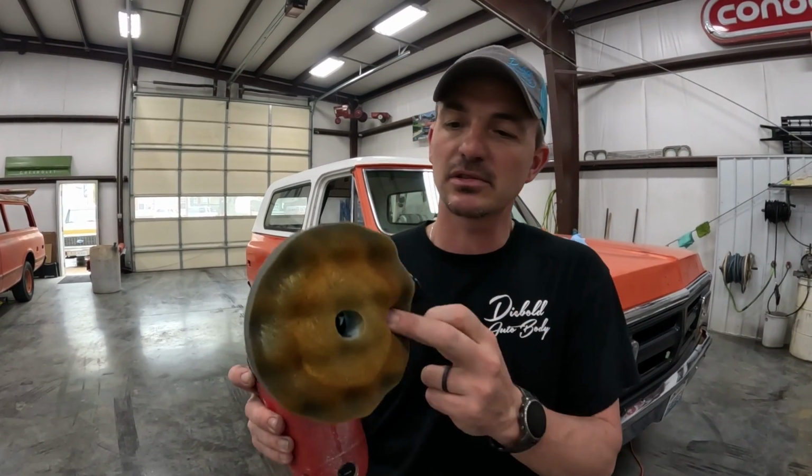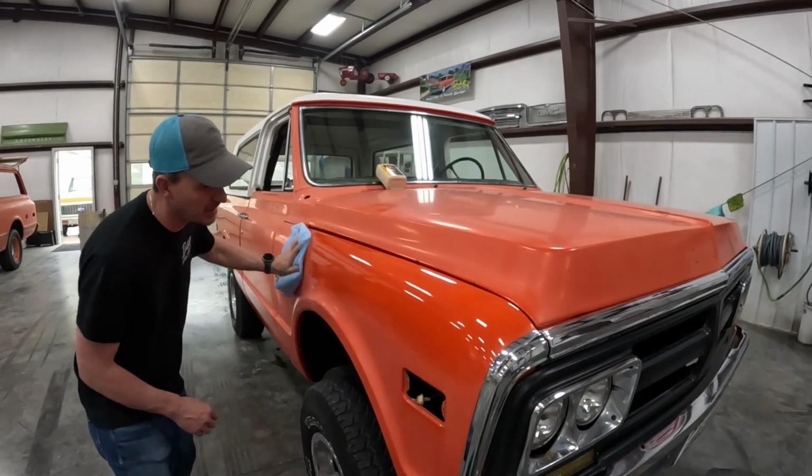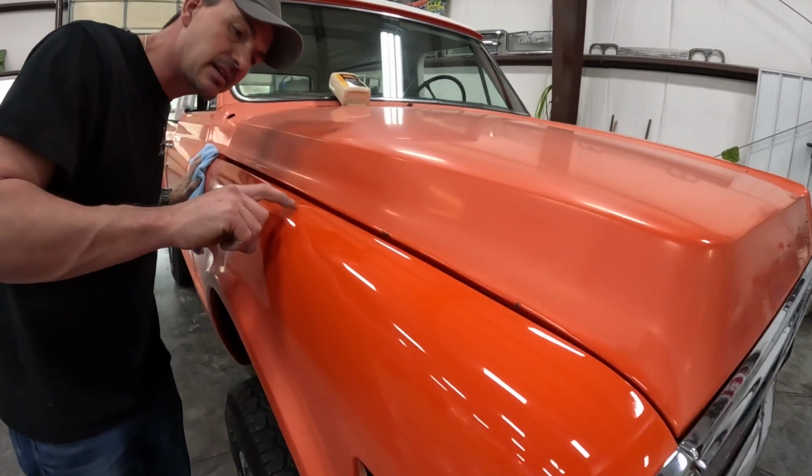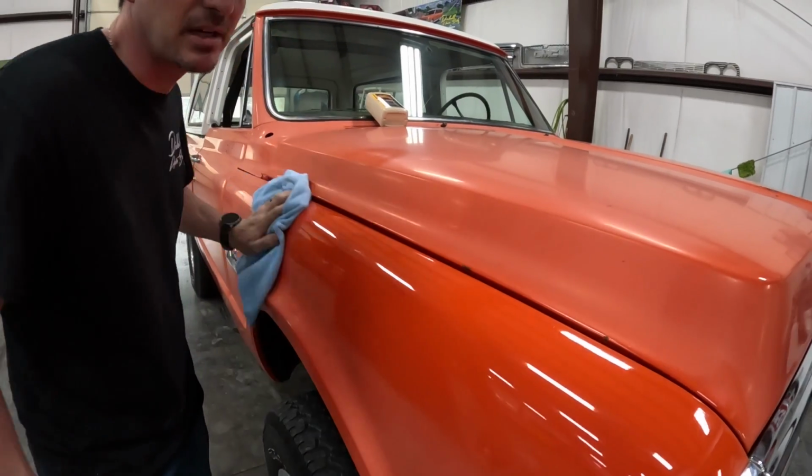That was a very light hit with the buffer. We're not getting crazy with it. We're not cutting hard. We're not cutting deep. We're actually using just a foam waffle pad. Look at that. I mean, it's got a few blemishes and dust nibs and stuff like that in it, but I think it's gonna be bad to the bone.